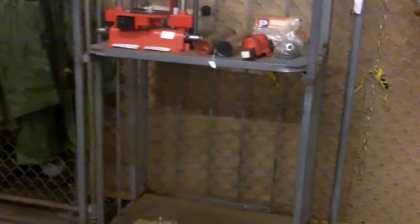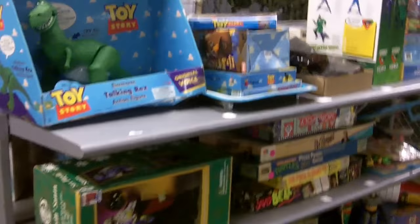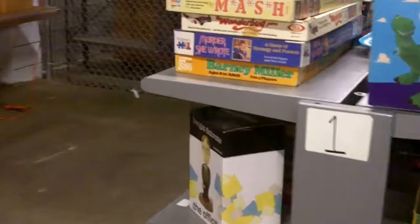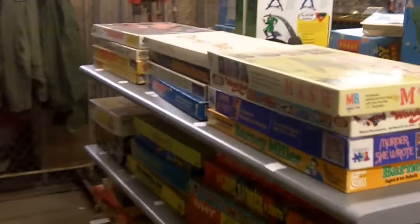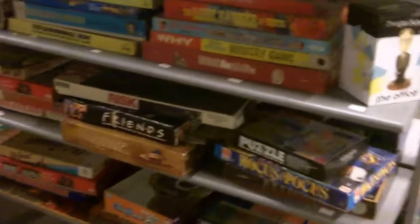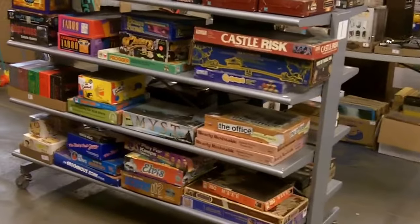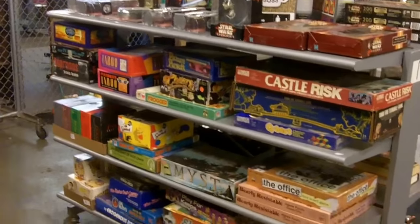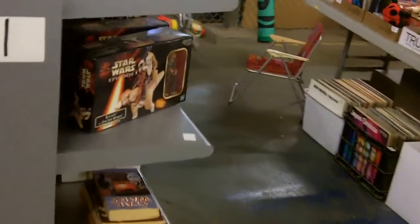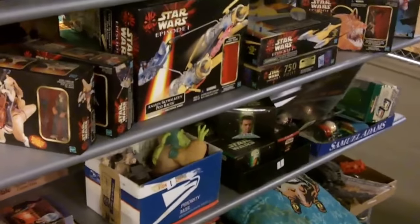All right, and then we'll do pretty much choice single item off of here. Choice single game, choice toy. This guy was quite a collector, a really prolific collection. It's just mind-boggling and cool to see all the stuff. Star Wars stuff here.